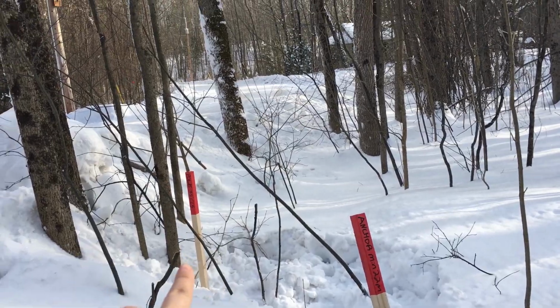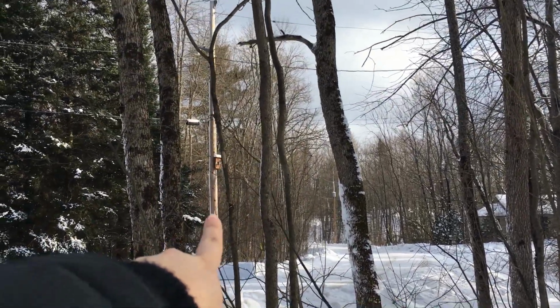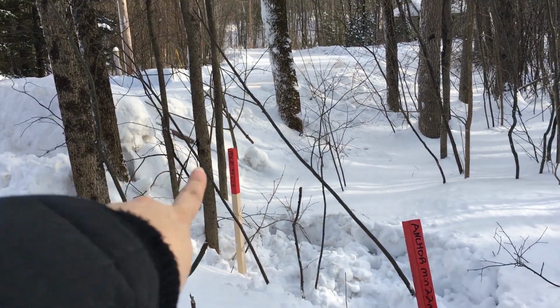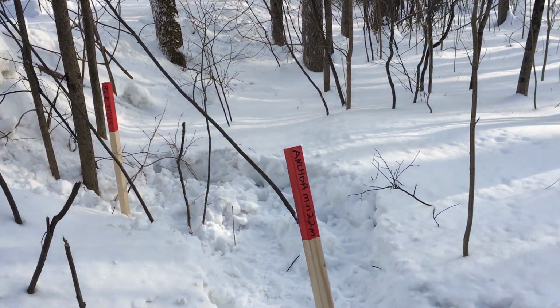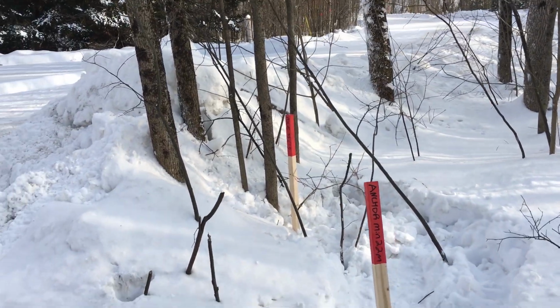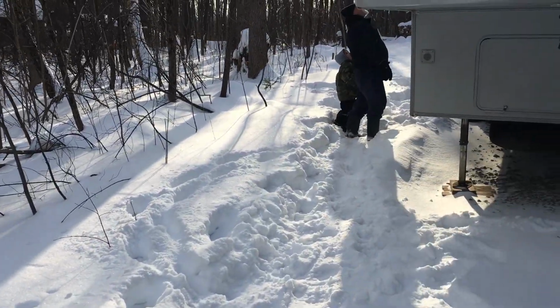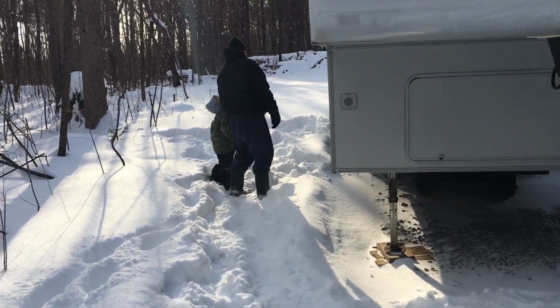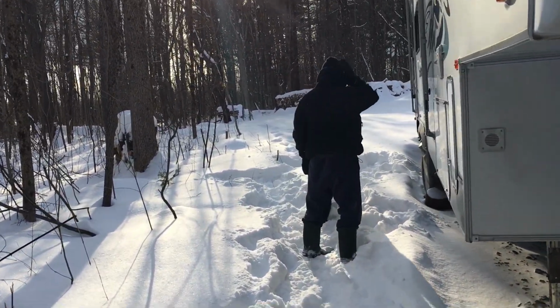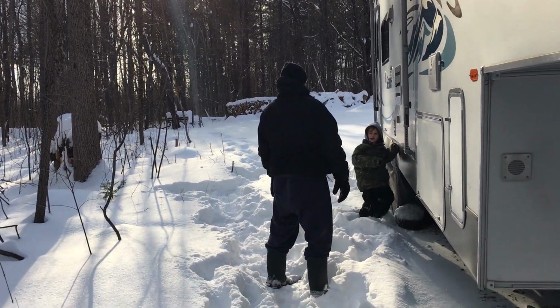Yeah, there's actually going to be a hydro pole that the line will come from, that pole over there, across the road to here, and then this will be a guide wire or an anchor. That's where the hydro will come in, and then the line will run down here into the house, and then we'll have a temporary service pole right there for a little while.